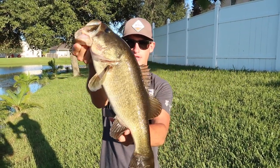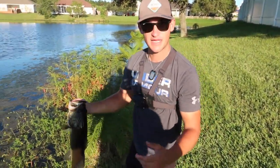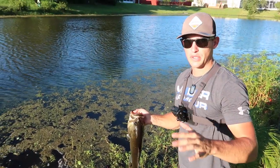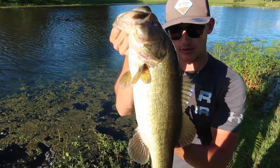4-pounder, baby. We're getting it done. Bam. That was on the smaller jig that I had to retie on. But man, it's happening quick out here. I feel like this night bite, we were talking about it. As the sun's going down, the last hour or two of the day is almost the best time to fish, especially during the summertime.